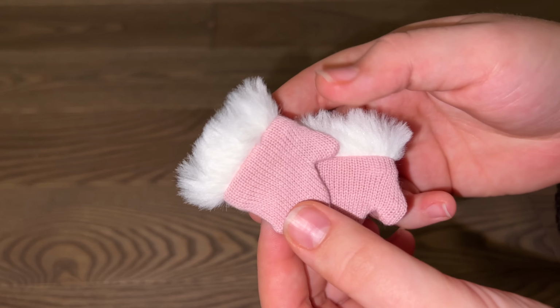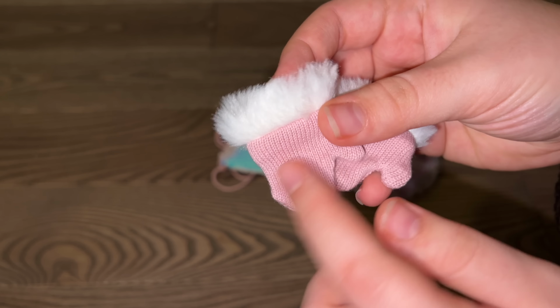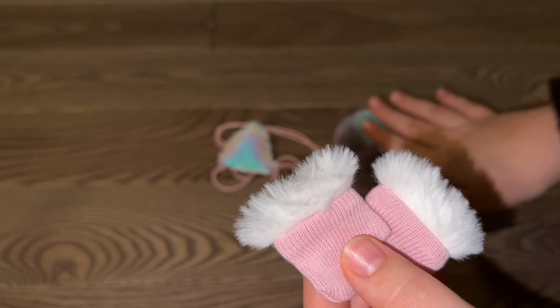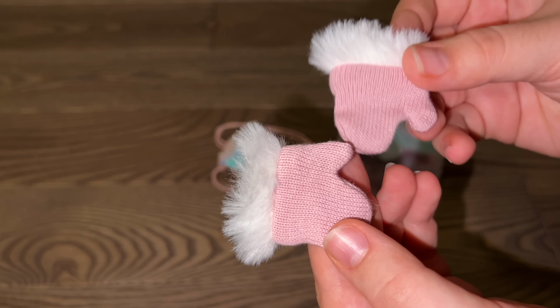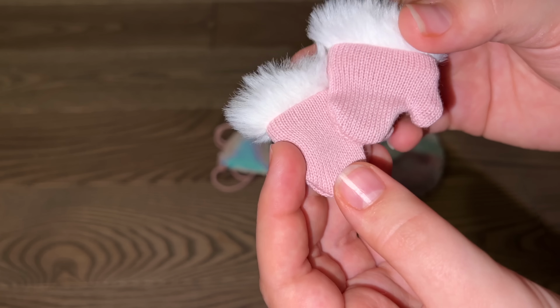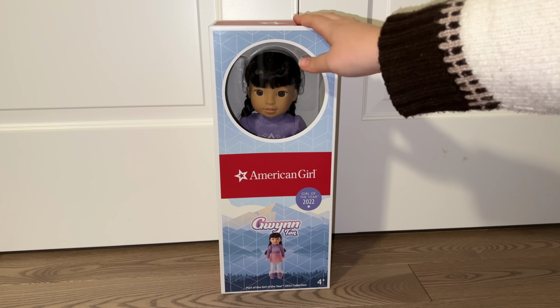And then the final item in this set are the pair of mittens, and they are a light pink with some really soft white fuzz. The fuzz on this is also just as soft as the hat, and you can see at the top we have the little spots for the fingers to fit in, which is just so cute. So now let's go ahead and open up Gwynn Tan.